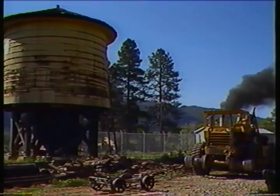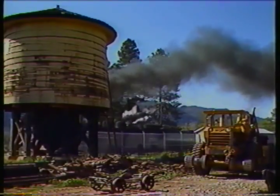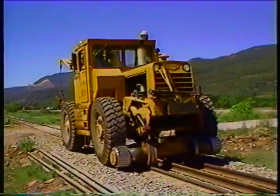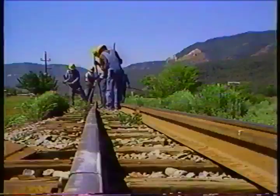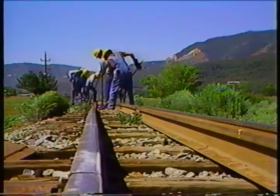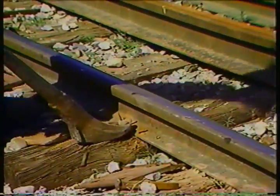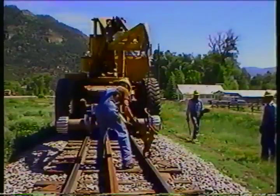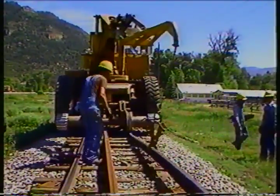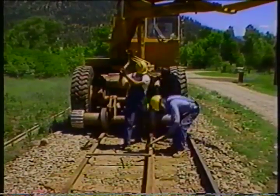Here at Hermosa is the first water tank, surrounded by all sorts of rail, spikes, and machinery. You see, the foundation of safety is found among these kinds of things. Keeping that roadbed fine-tuned and free of obstructions is a thankless job, but one that maintenance of way workers have been proud of for generations. Maintenance like this is something of a lost art, something that's been handed down from father to son on this line.